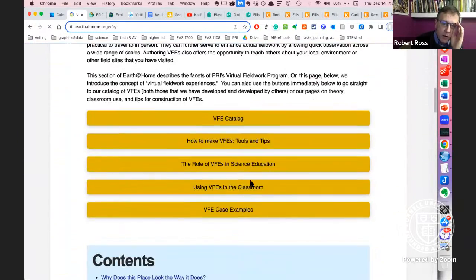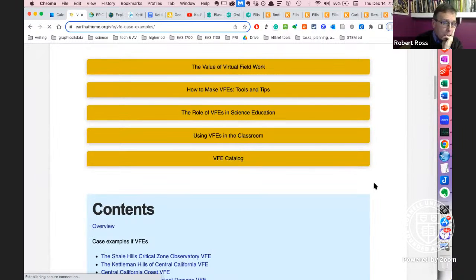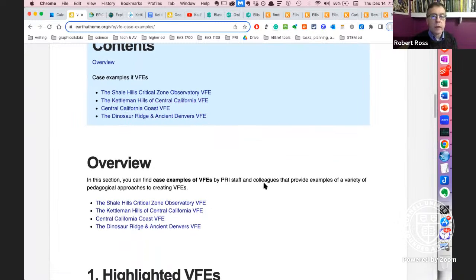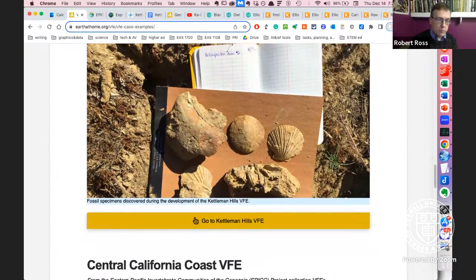And then here are the gold bars that you saw in the slide, and the case examples at the bottom. And then here's a short list of some of the ones that we highlighted. And I'm going to be going to the one that says the Kettleman Hills of Central California. I probably don't have to scroll all the way down, but this is the one that I'll be describing briefly.